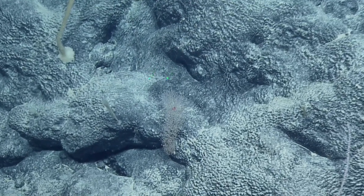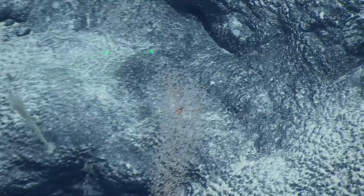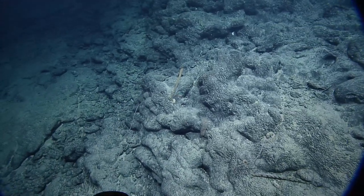Yeah, this is another root type of species, like the one we collected last dive. Yeah, Randy, stand by. Yeah, thank you. All right, thanks. Come wide. What type of coral is that? Chrysogorgia. Yeah.